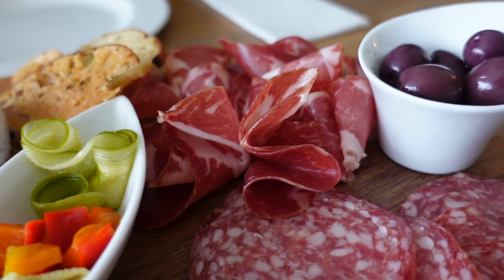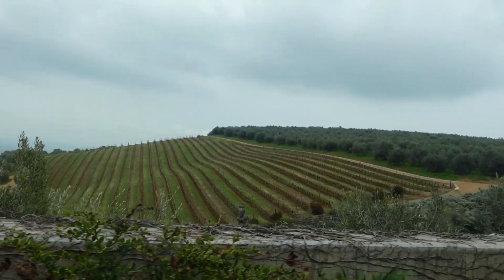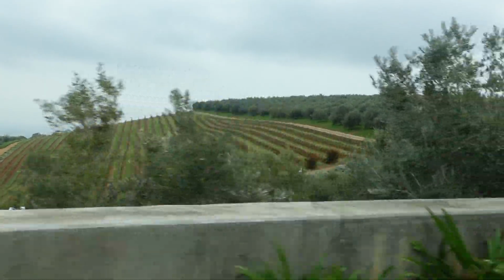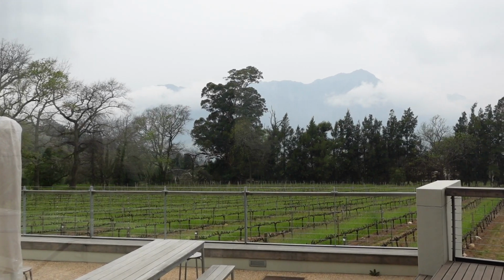But we got a little charcuterie board on our way, and then finally made it to our final leg of our tour, and we finished out at Thelema. I do remember the name of that winery because we made a great friend with one of the sommeliers that work there that we actually met on the safari. So he treated us like absolute royalty, and Thelema is a beautiful winery.